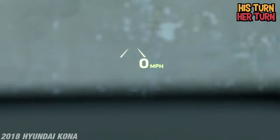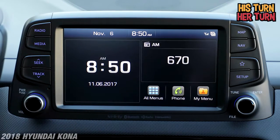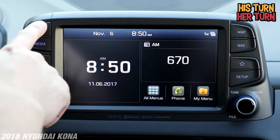I think this piece of plastic to me is useless. Don't give me a head-up display unless you're going to do it right. I don't need it. I do like the center screen. It's a big 8-inch screen, navigation, color.